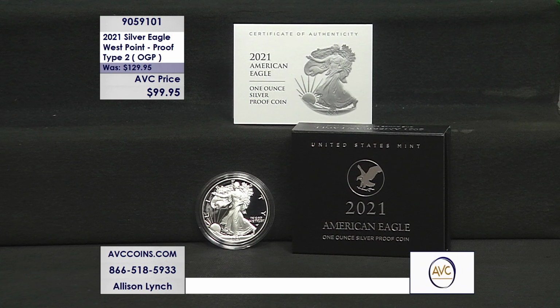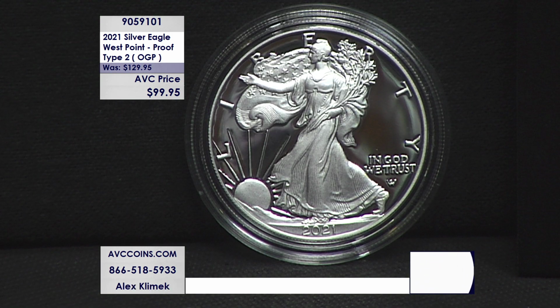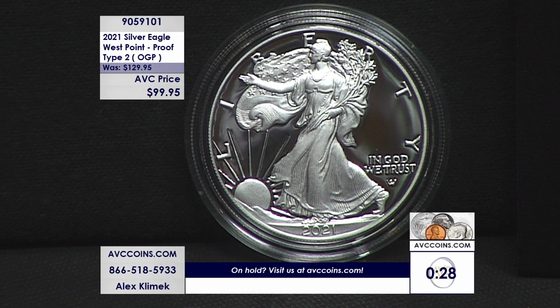The first coin out in proof was this coin, early July 2021. They made 300,000, sold out. That 300,000 equals that of the earlier Type 1. Guys, we got to put a 30-second clock up. We're almost out of here. Almost out of here in quantity.